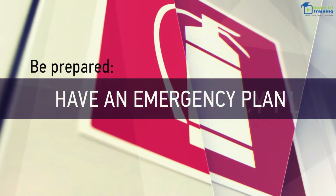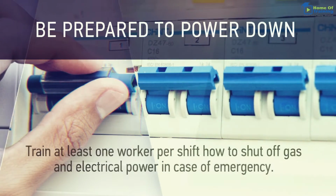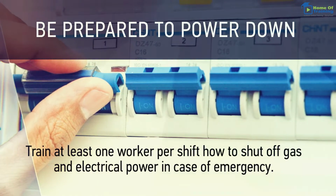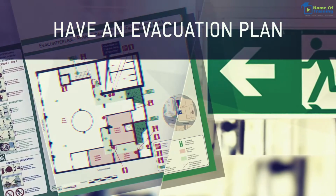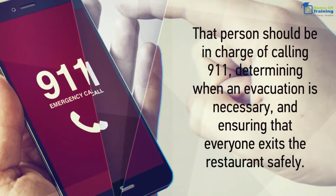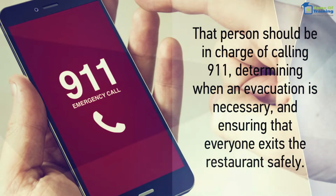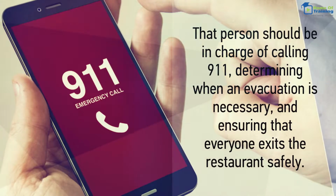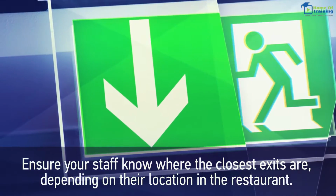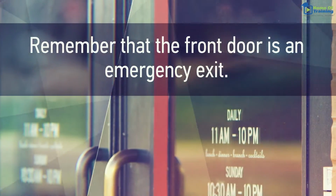Be prepared. Have an emergency plan. Be prepared to power down. Train at least one worker per shift how to shut off gas and electrical power in case of emergency. Have an evacuation plan. Designate one staff member per shift to be an evacuation manager. That person should be in charge of calling 911, determining when an evacuation is necessary, and ensuring that everyone exits the restaurant safely. Ensure your staff know where the closest exits are, depending on their location in the restaurant. Remember that the front door is an emergency exit.